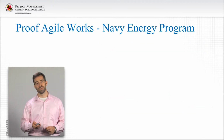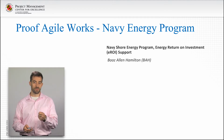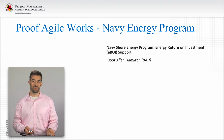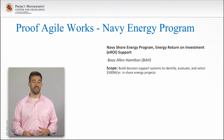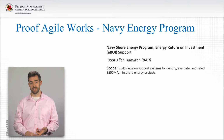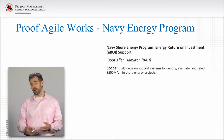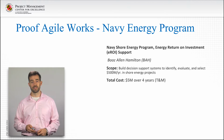Now, in terms of the basics of this program and what you should know, this was a program for the Navy, and it was run as a contract with Booz Allen Hamilton, where I was a project manager. The scope was to help invest $500 million a year in the shore. Much of that money was through third-party investment, and then about a third of it was through direct investment by the Navy with tax-funded dollars.